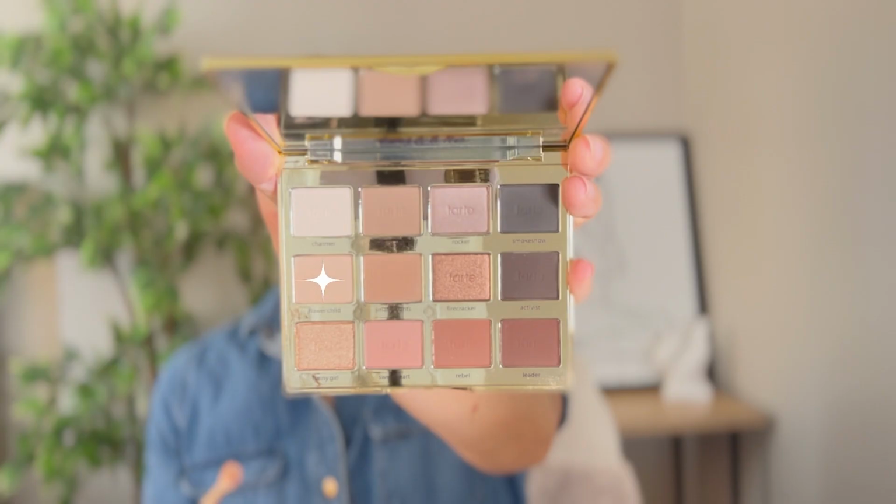You can buy them on Tarte's website on sale. They often go on sale on Ulta's website, so keep an eye out if you're interested in one of these palettes. They're really great neutral palettes. I love neutral palettes because they're the most wearable. So I'm gonna go in with Flower Child.